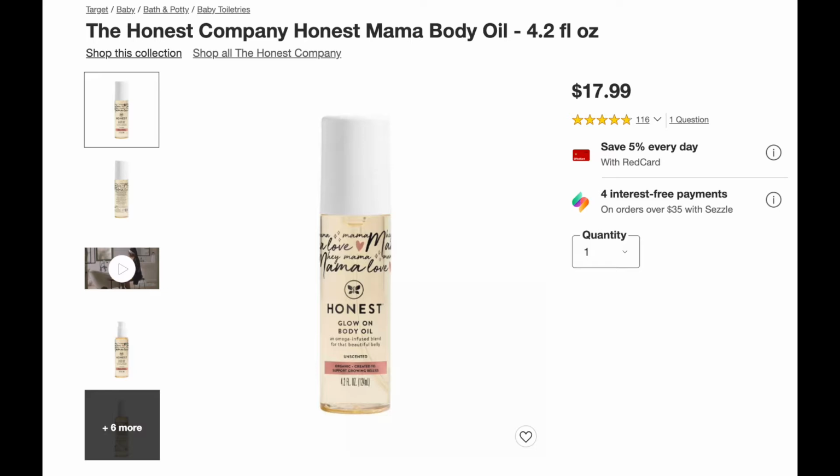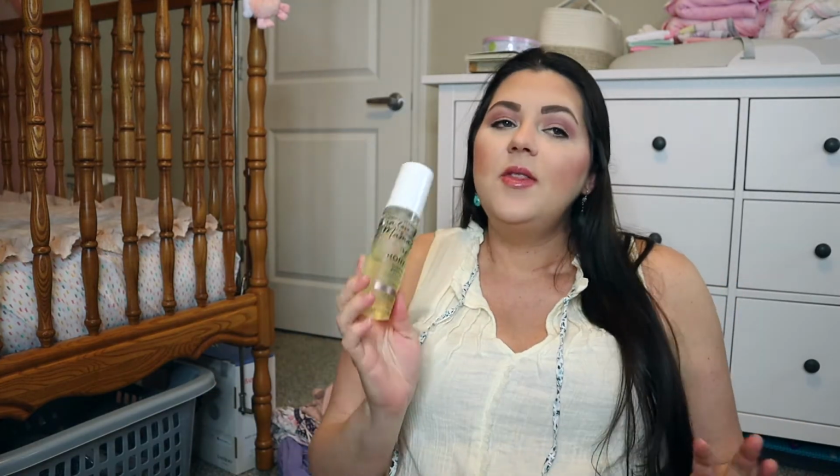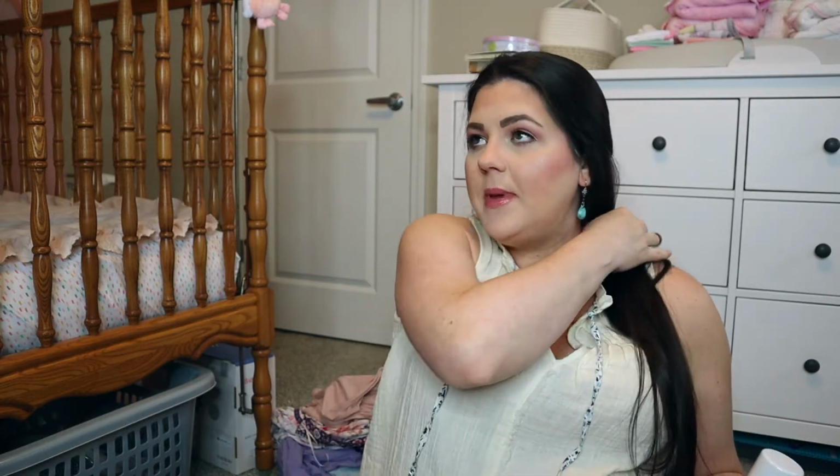I've used this for months, and you can see I've only used like a quarter of the bottle. This stuff's amazing. The only thing is, for me, because I shower in the morning, it's hard to use oil then put clothes on. So I use this more at night if I remember, but that's why I've gone through other lotions more so than an oil. But this is really good.